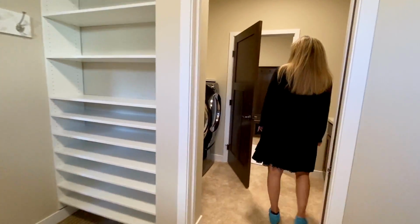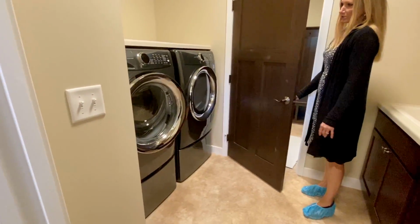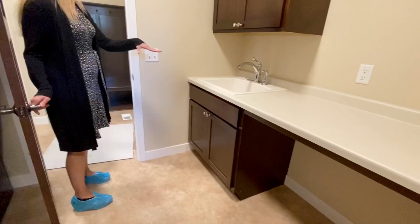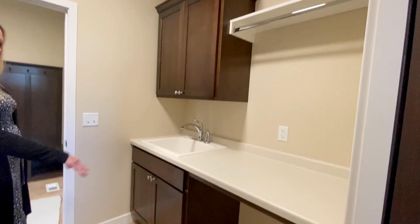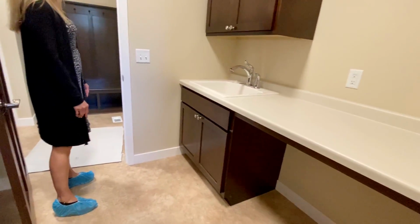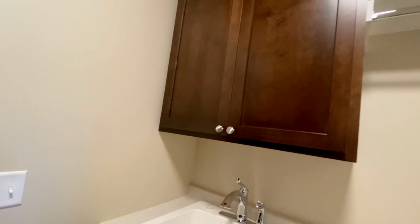Then we come into the laundry room. Nice big washer and dryer, front loads. Got a great space over here for folding. And you can put laundry baskets below. You can put a hamper. If you have pets, you can put a crate, pet food dishes, whatnot. Love the color of the stain that she did. That's beautiful.